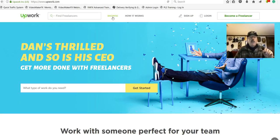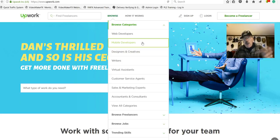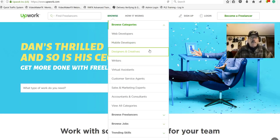You can browse a little bit about what Upwork does. Web developers, mobile developers. Do you know what that is? A mobile developer is somebody that does mobile websites. They're not hard to do. In fact, they're quite simple to do. And when you learn how to do them, you have the ability to do them when you're hired. Designers and creative. This is logos and graphics and things like that.